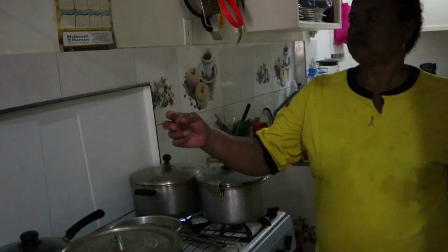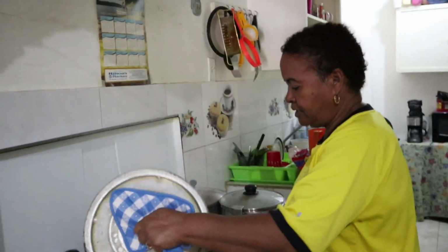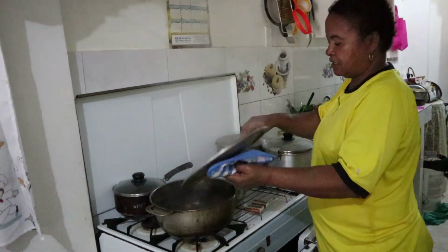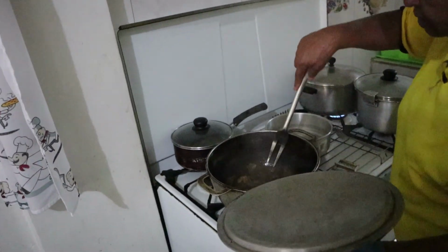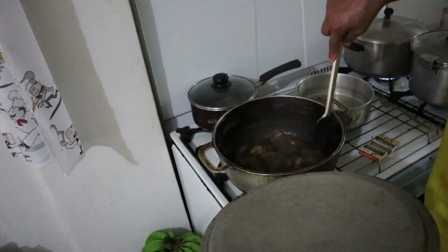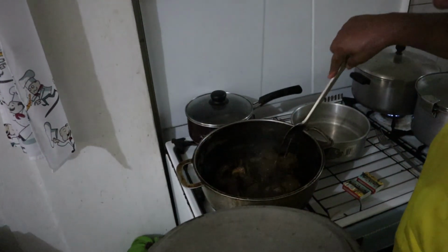Yes, mommy, what's going on here? Alright, son. Something's all ready, you know? Yeah. The steak is almost ready. Okay. Almost ready. I'm gonna let it bubble for a while and look good. That comes down real nice. Okay. Real nice. Pretty.